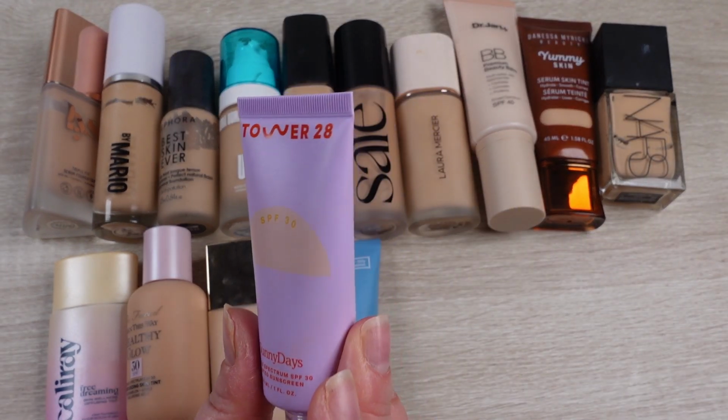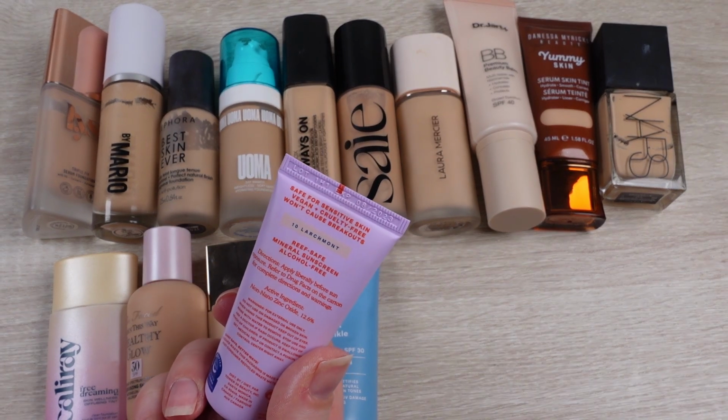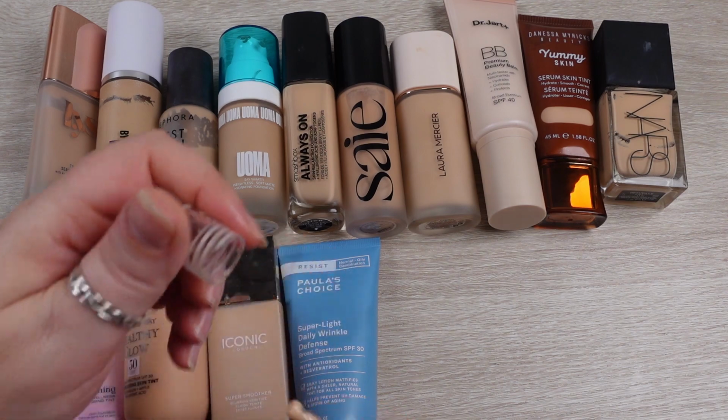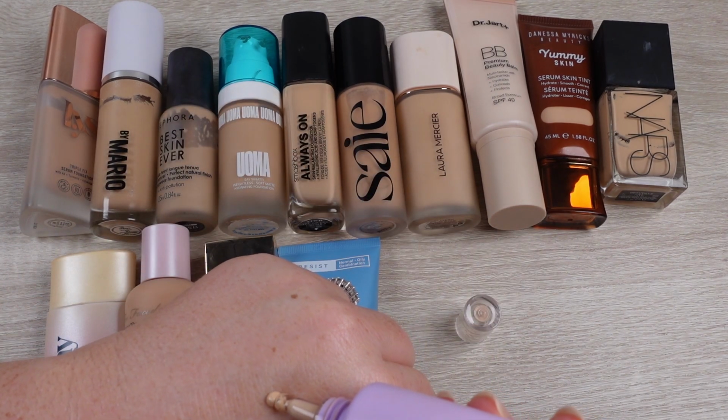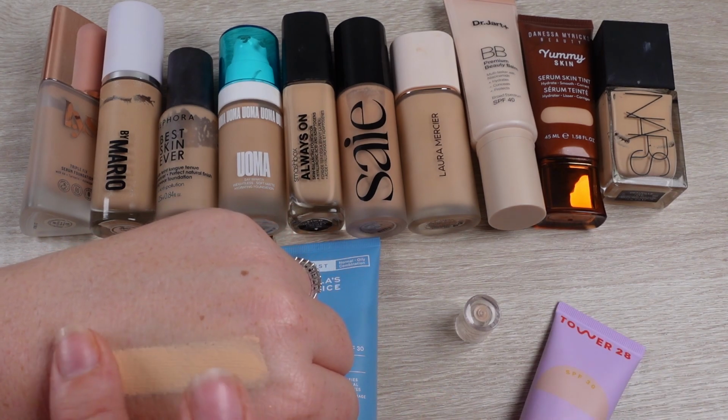I have this one from Tower 28. This is the Sunny Days with Broad Spectrum SPF 30. It's in the shade 10 Larchmont. I don't know that I love this or have loved this as much as some people. I thought it was good. I just don't know that I thought it was great.